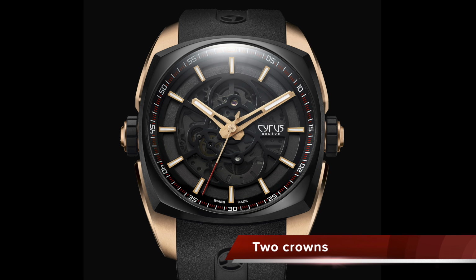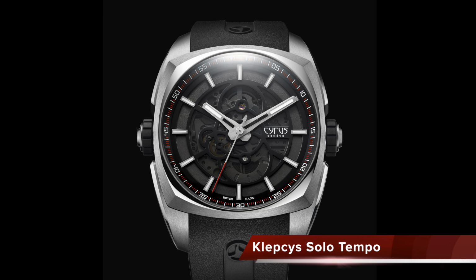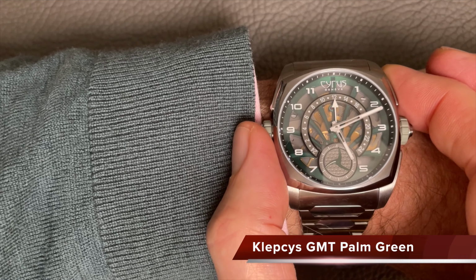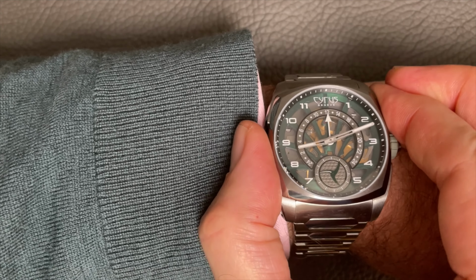Most notable of all, the watches incorporate two crowns, one positioned at 3 o'clock and a second at 9 o'clock. On the Klepcys Solar Tempo, the crown at 9 o'clock is purely decorative, whereas on the Klepcys GMT Palm Green, the crown at 9 o'clock is functional, advancing the hour hand in 1 hour increments.